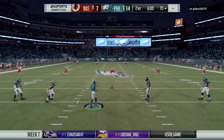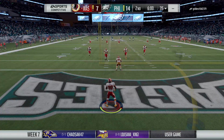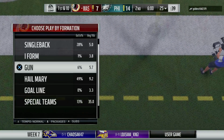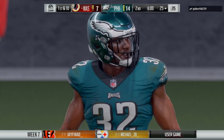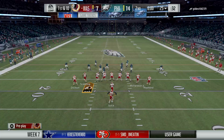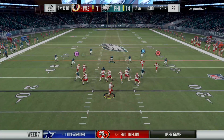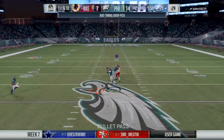Elliott now to kick this one away. And they will not get a chance to return this one as it's through the end zone for a touchback. Out comes Washington's offense as they get set to take over here. And they're coming off a three-and-out, my friend. I think they've got to look at that play sheet and go to a spot that they haven't gone before. Time to shake things up a little bit to try and get this offense moving.